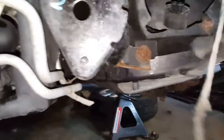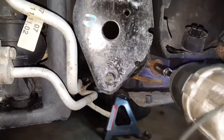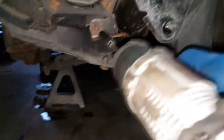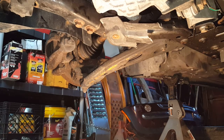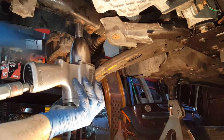Oh my god, my video is awful. That's one. On the other side. Okay. The other thing is, you have to get 16mm bolts right here for the crash tubes.